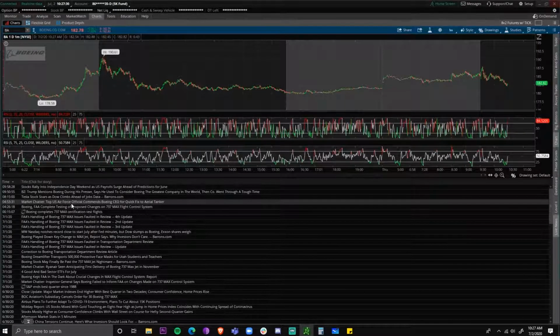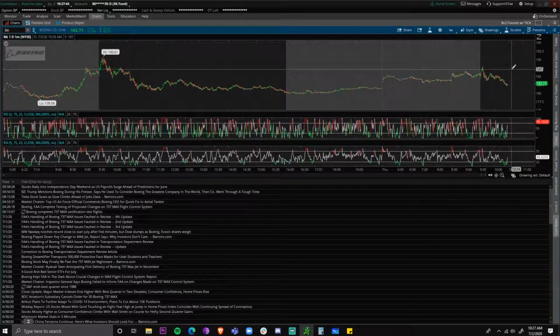We had news that the stocks rally into Independence Day as payroll surge ahead of predictions for June. We understand that there were jobs that got basically reestablished, so the unemployment rate had lessened. So that's good. But Boeing, remember, is taking an initial hit on the overall impact of this COVID issue, and also some flight issues and maintenance mechanics that they're having in their control panels.